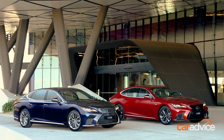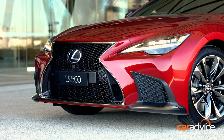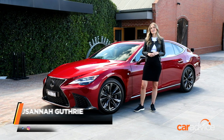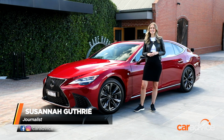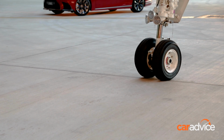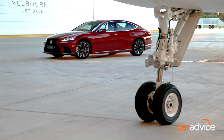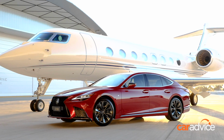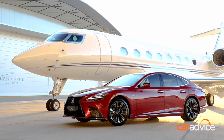Roughly 31 years later, and that iconic Lexus champagne ad still holds up. But what about the car that starred in it? The flagship of the then-fledgling Lexus range, the LS was arguably the first Japanese car to really make the European brand sweat. But several generations and decades later, does it still have what it takes to make Audi, BMW and Mercedes shake in their boots? We're here at the launch to find out.